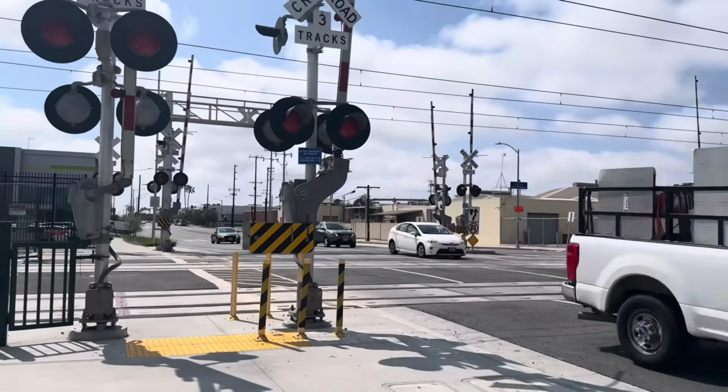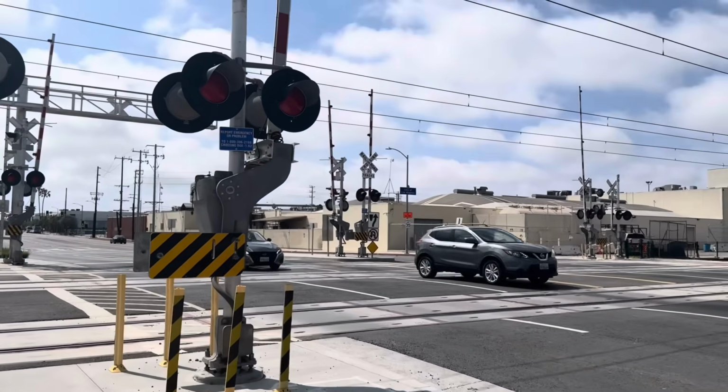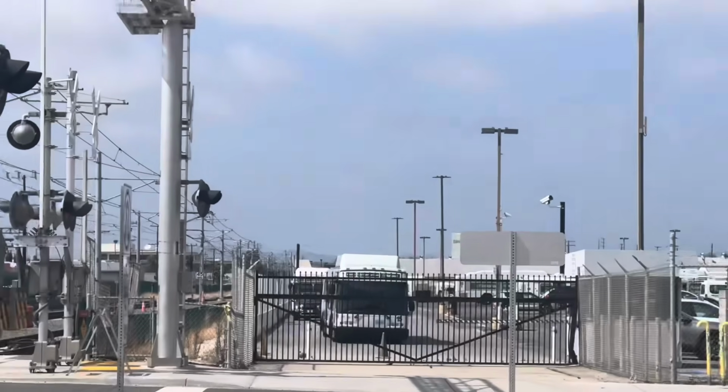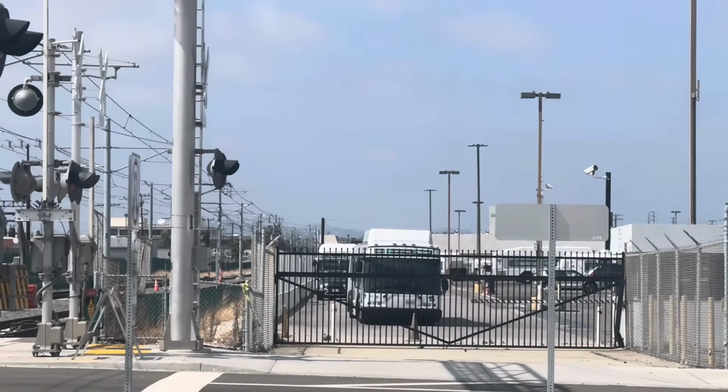But now let's get a look at a test train coming through the station, going northbound to Westchester Veterans, where it's going to continue its journey. Let's take a look.